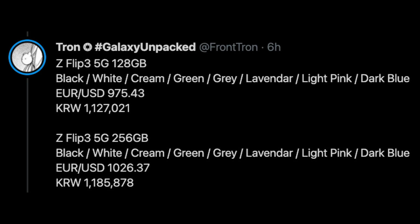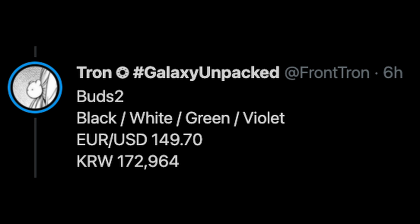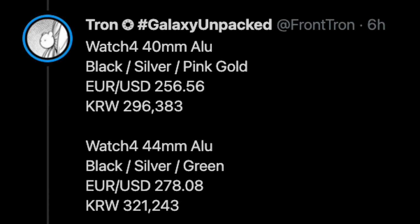That's very attractive. Next up, we have Galaxy Buds 2, which are going to be almost equivalent in a lot of ways to the Galaxy Buds Pro. They're going to drop for about $149. Respectable price. We'll probably grab these, but we'll see. But $149, not too bad.